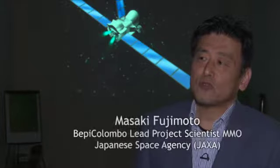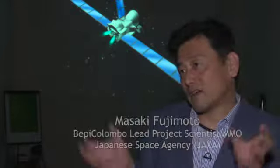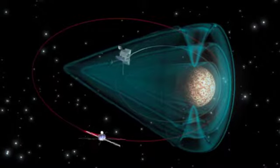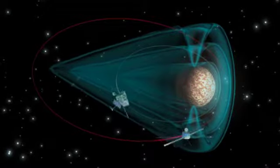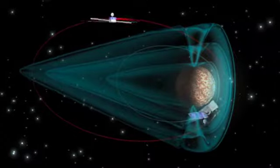I'm the project scientist for BepiColombo MMO, the Japanese spacecraft of the BepiColombo mission. MMO stands for Mercury Magnetospheric Orbiter. Magnetosphere is the outer space around the planet, and we try to understand the physics happening in that outer space around Mercury. Combining both, having two orbiters at the same time at Mercury, gives us a very thorough possibility to investigate everything which we have around Mercury.